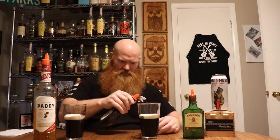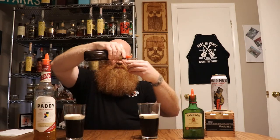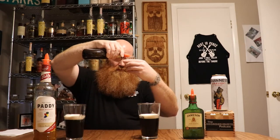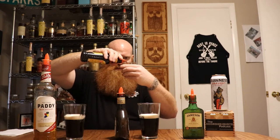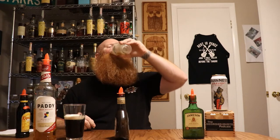I'm going to do 1/4 of that, and then the rest of that. And so this doesn't begin to curdle, I'm going to go ahead and drink this one first. So, cheers. Quite tasty. It's like chocolate milk. Oh man. I don't see why people don't drink car bombs more often.